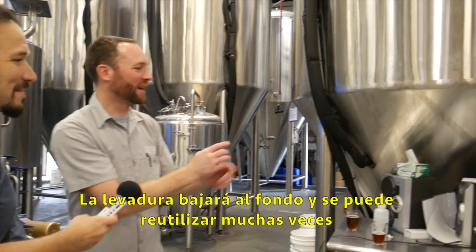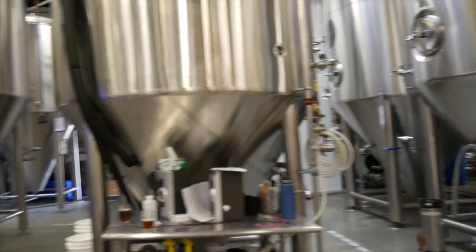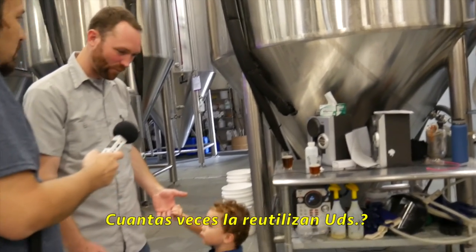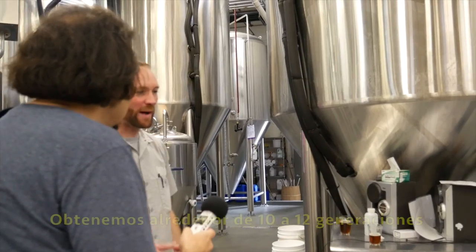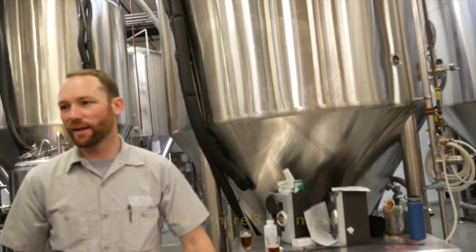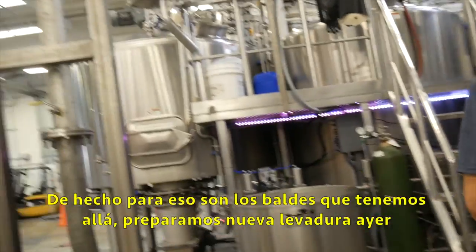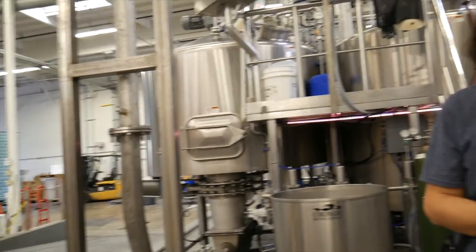The yeast will slide down to the bottom, and we can reuse it over and over and over. And how many times do you use it? We go about 10 to 12 generations. That lasts about 3 or 4 months, and then we get a new strain. And that's actually what those buckets are there for. We got a brand new pitch yesterday.